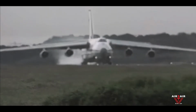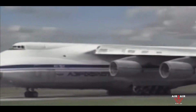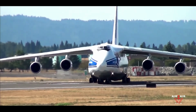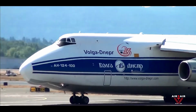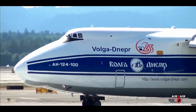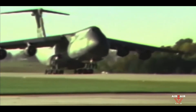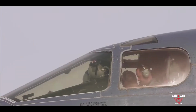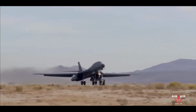In addition, in the Soviet Union, its main counterpart, the heavy transport An-124 Ruslan, or the NATO name Condor, took to the skies. Being close in design, it surpassed the C-5A in a number of specifications. Those who wanted to revive and modernize the Lockheed giant received another argument in cabinet disputes. It was decided to resume production and order a new batch of upgraded C-5B transports. By the way, at the same time in the same format, the B-1B Lancer bomber received a second wind.